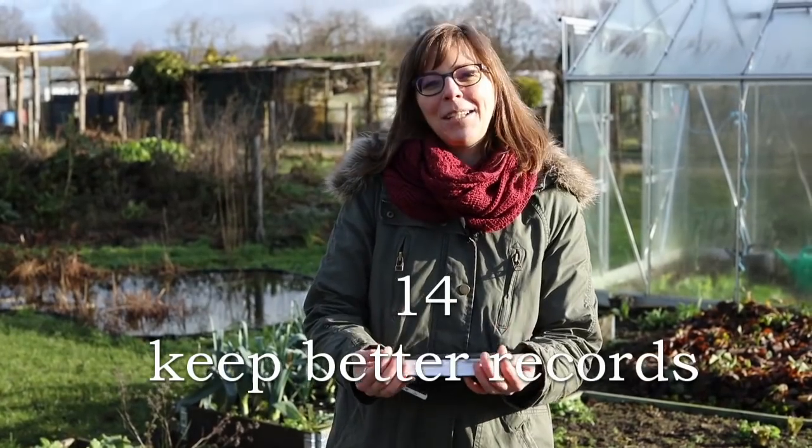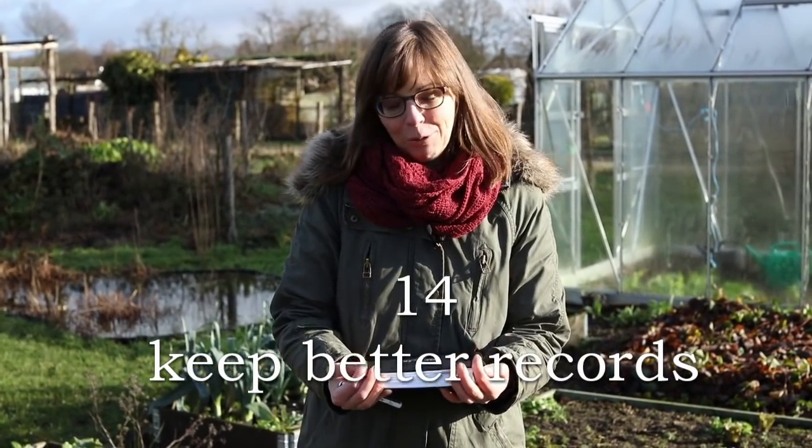Number 14, keep better records. I'm usually very good at keeping records about the garden till our summer vacation, and after that it goes a little downhill. But record keeping is really essential for good gardening. So my resolution this year is to keep doing it till the end of the year.